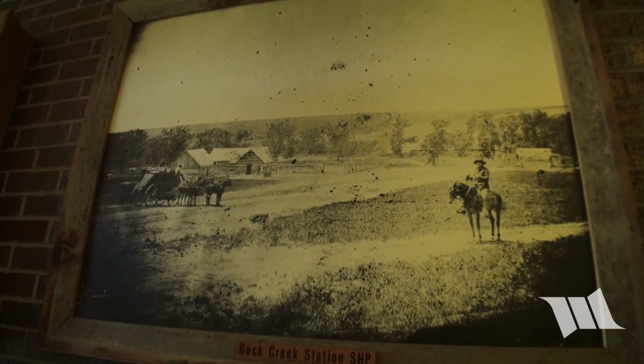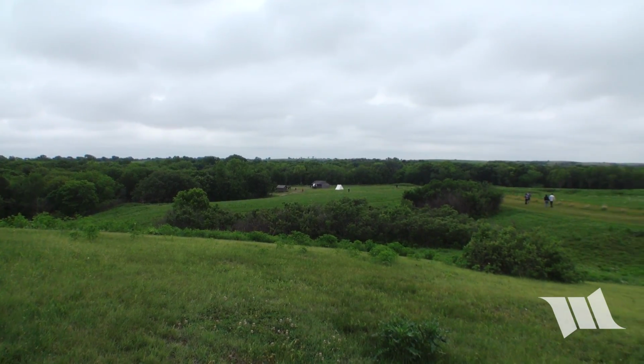The area that I'm standing in right now is a recreation of the Rock Creek Station, and they actually found a photograph in California at a library of some sort, and they knew that it was a Pony Express station, they just didn't know which one it belonged to. Using the photograph itself, they were able to determine through the topography and the general surrounding areas that it was most likely this one. And using that photograph, they created these buildings beside me to make it look like what it was.